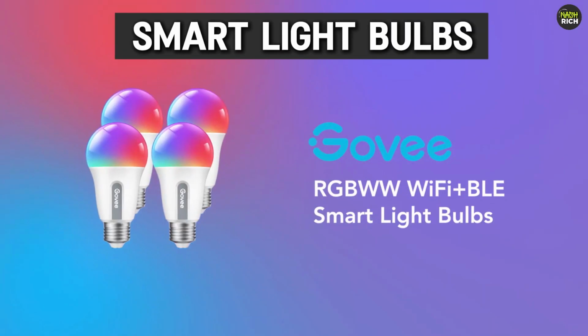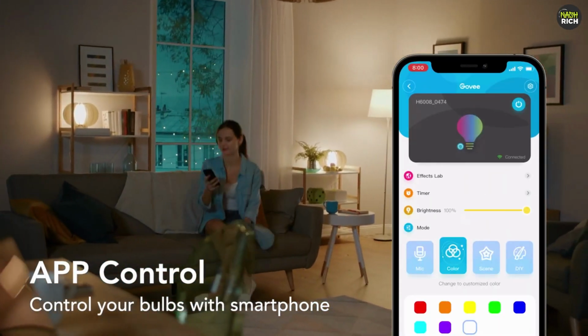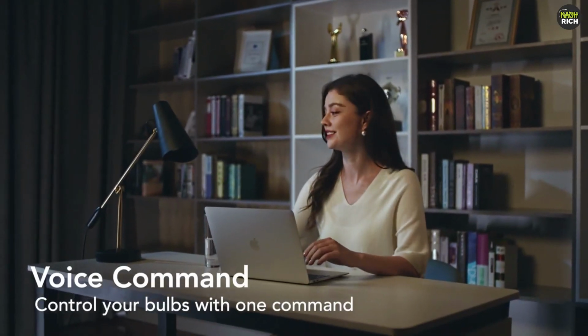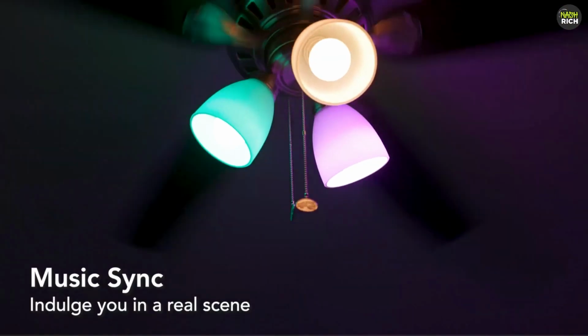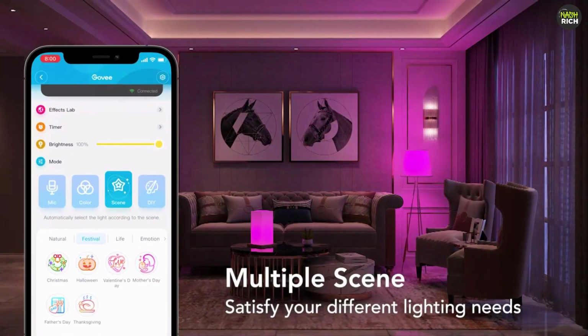Govee Smart Light Bulbs. Transform your kitchen ambiance with Govee Smart Light Bulbs. These Wi-Fi enabled bulbs let you control the lighting with your voice, smartphone, or even a schedule. Adjust brightness, choose from millions of colors, or sync the lights to your favorite music for a vibrant experience. Energy efficient and easy to install, they're perfect for adding a modern touch to your home.